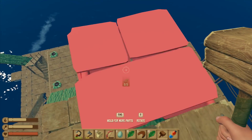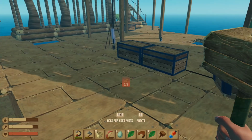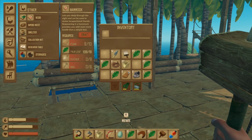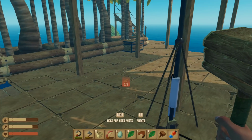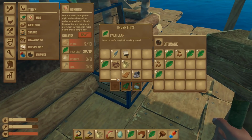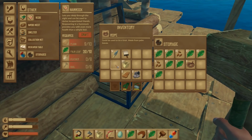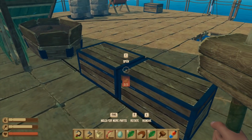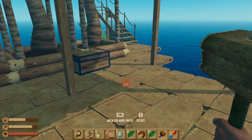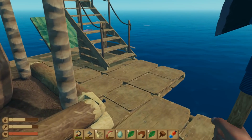So now we need some more timber. To get a lot more timber, actually. It might be a case of chopping down those trees would be the most efficient way of doing that. Let's go over here and drop those in there a minute, so they're out the way. And I will also get rid of that paintbrush a minute. That one can go in here, because that's just going to be in the way. And then we can get our hatchet.